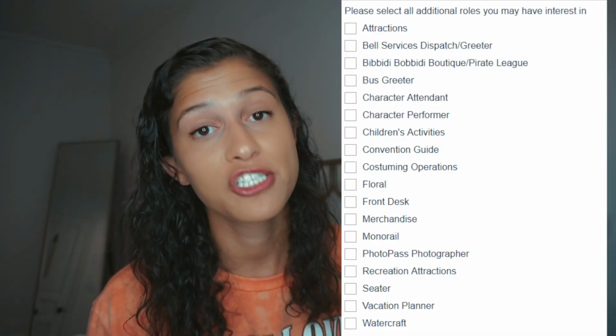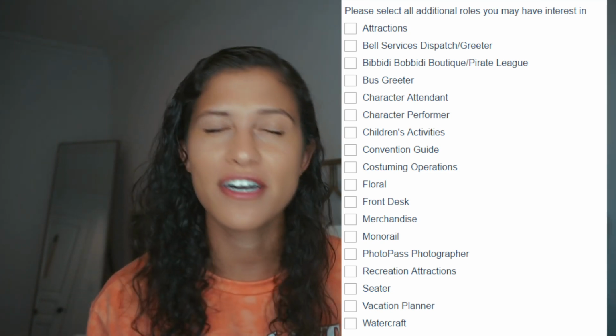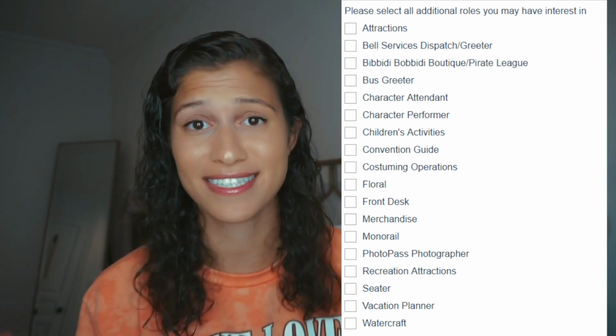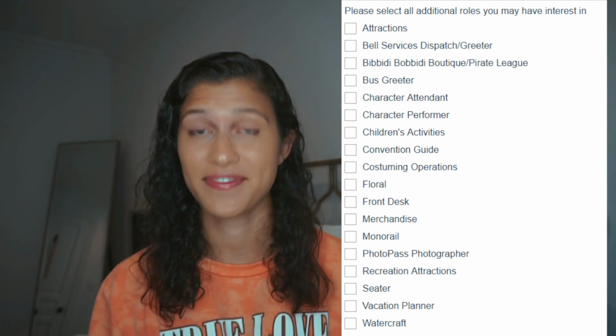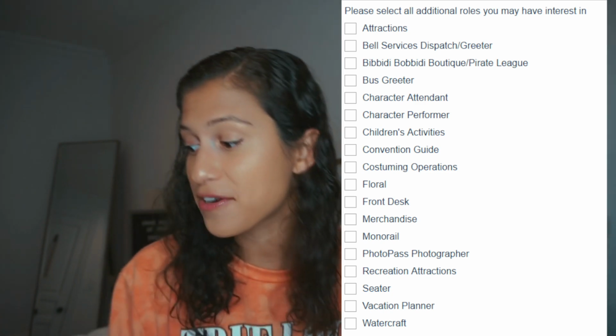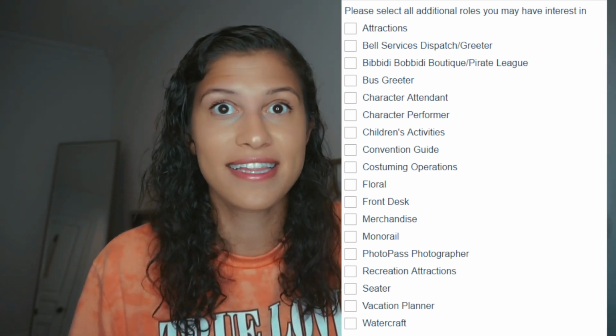So, once you are past that part, it's gonna give you all of the additional roles. Check off as many roles that you think you would fit well in. On a good day, on a bad day, will you be able to do this role and be a good Disney cast member? Hopefully. So, I checked off Bibbidi Bobbidi Boutique, Attractions, Character Performer, and I think PhotoPass. I can't remember. I literally did it on a whim.